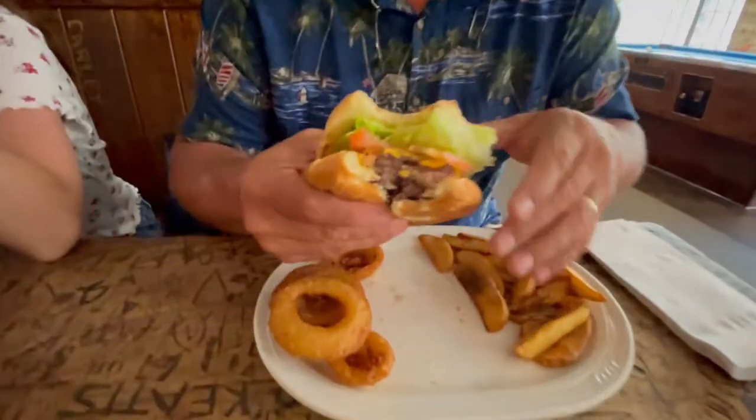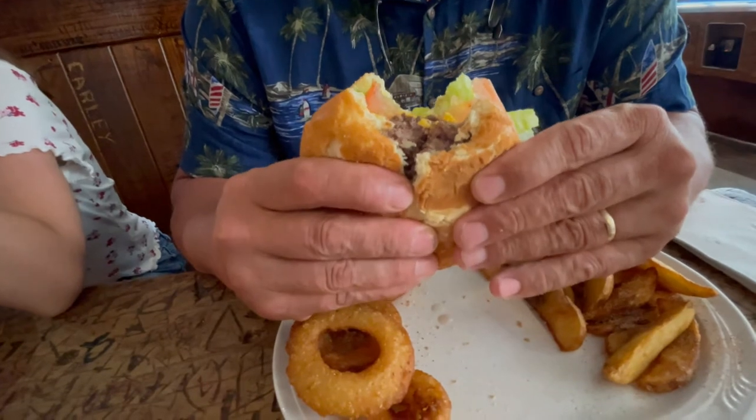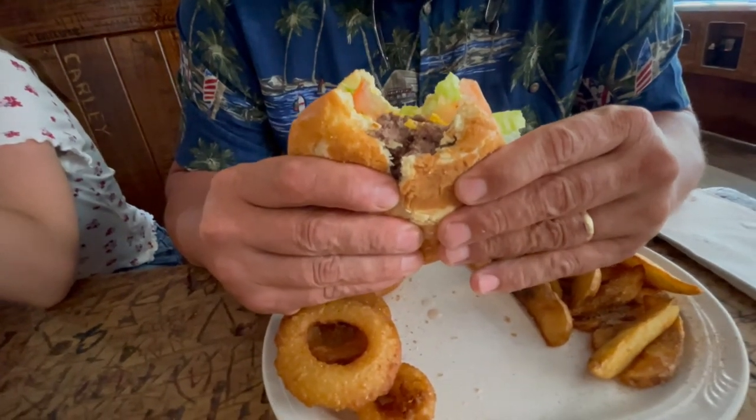Smash it down so it can get in his mouth. It's so big. Like you said, the burger has an excellent taste. It's juicy. It's not dry. The flavoring is delicious. It's got a real good flavor.